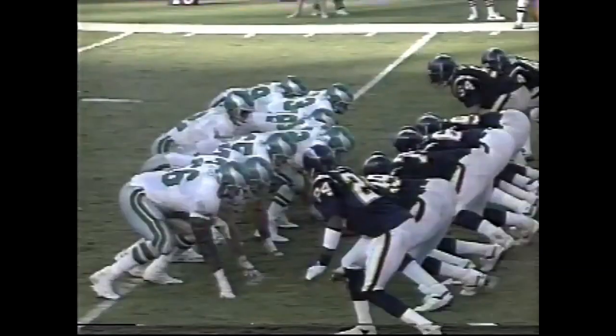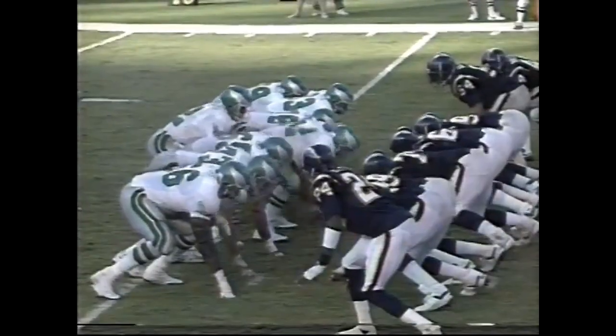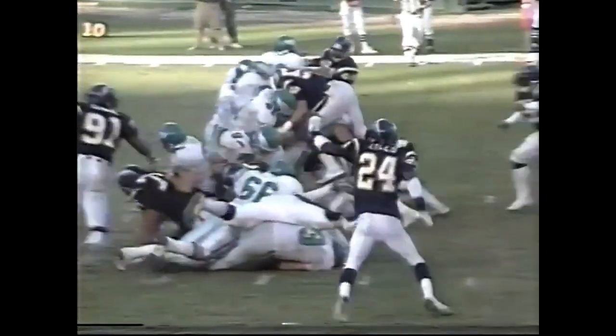Keith Byers runs with an awful lot of heart. Watch this. He gets a good surge from his offensive line, but watch the desire to get to the end zone. What you want to see out of a running back is desire to get to the end zone, to put your head down there and get that tough yard. You saw him getting pulled back. His head's getting pulled back there, but he just kept going to that end zone.